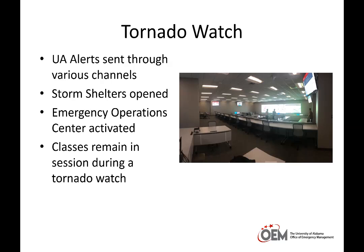And then something I do want to point out is when there's a tornado watch, classes remain in session. Now you may wonder, well, it's a watch, the storm could get bad. Yes, you're right, but the vast majority of tornado watches never result in a tornado warning, or it may not result in a tornado warning in your area. So, can the university stop classes or cancel classes every time there's a watch? If we did that, we would not have enough seat time, which means our students would not be in class enough. So we have to weigh that. If a student feels unsafe during a tornado watch, they should speak to their professor. And of course, our storm shelters are open and they can go to our storm shelters at any time.